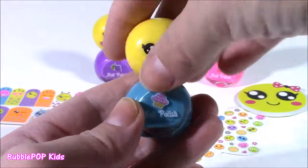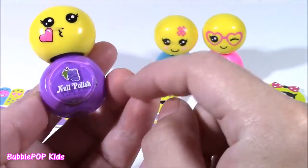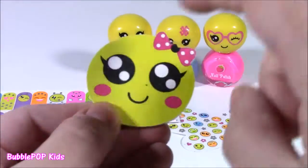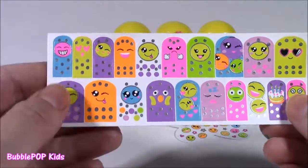She's got a little flower in her hair. And the third one is grape. Ooh, it's gonna smell so good. All of these have sparkles in them. This one is purple. Oh, she's got a little heart on her cheek. We also get this emoji nail file, which is really, really cute. Here's the nail stickers, and these are all scratch and sniff.